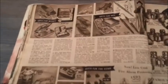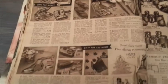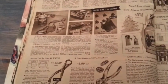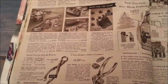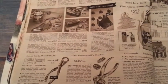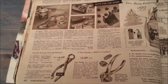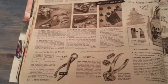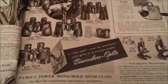It looks like we start here with some men's toiletries, umbrellas, slippers. Down here to some gift items. Let me see, what is that down there? I can't make out what that is. Not quite sure. I don't think it's for clipping off your cigars. Oh, maybe it's a nutcracker. Oh, sorry. It cracks your nuts, gets the shells off of them.